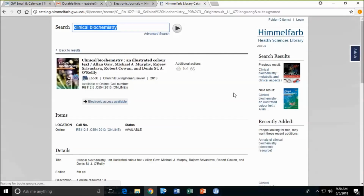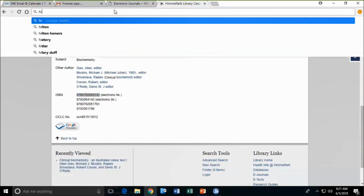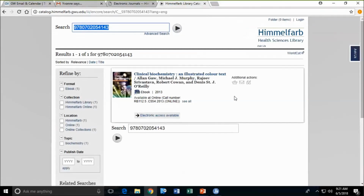Not to correct you. But the ISBN will be right down here in the record. This will work with either the longer ISBNs or the shorter 10-digit ones. It should work with either one. But again, I should just be able to do himmelfarb.gwu.edu/ISBN, because it's a book number, and paste the number. And right now it's routing me right back to where I was, because it's taking me to the catalog, and then we'll direct that to our new OneSearch system this summer.